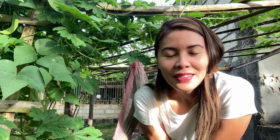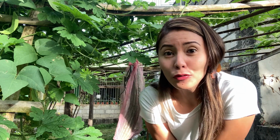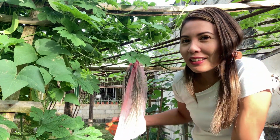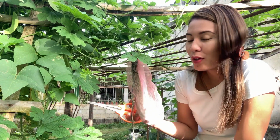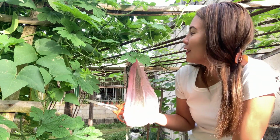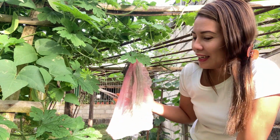Hi guys, good morning, and finally we are on day 7 of our I ate nothing but eggs and food grown from my garden challenge part 2. And our food for today, nakahabol pa. This is the very first bunga of our ampalaya, and this will be our food for today.